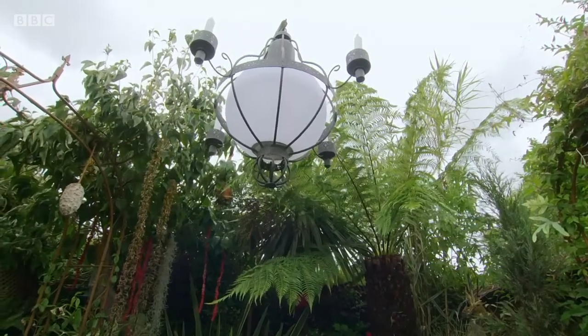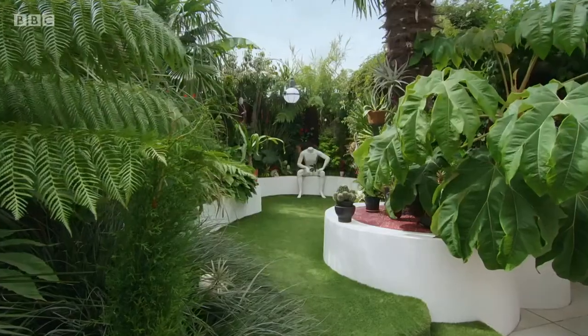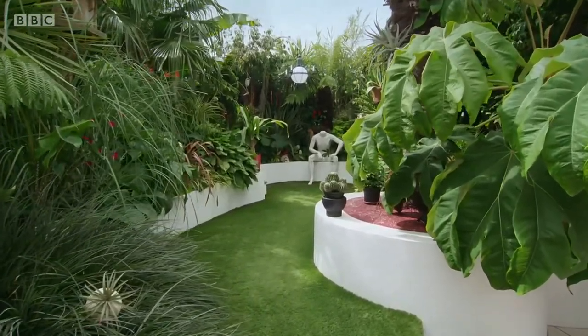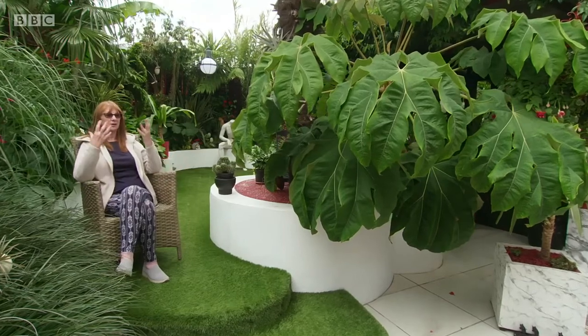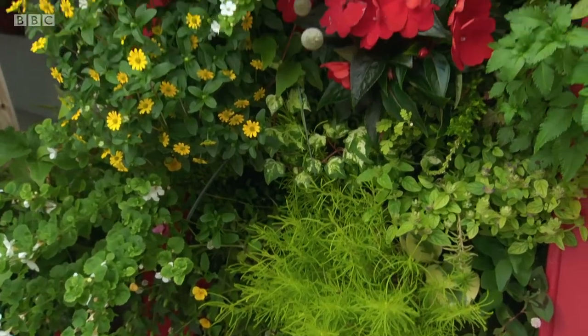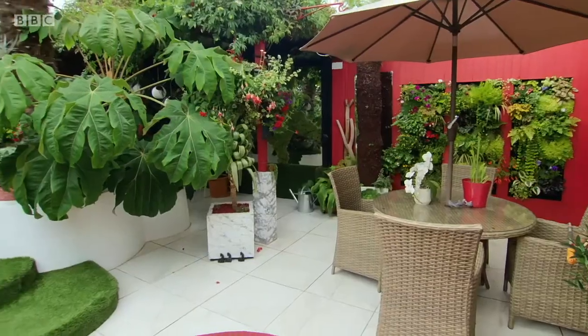I think gardening is now part of my life. I don't think I could manage without a garden. I feel it's just a safety blanket. When I step into the garden, it's like it becomes a different world. I probably become a different person. It just lifts the whole of my spirits and my body. I just find it difficult to put into words how much I really love this garden.